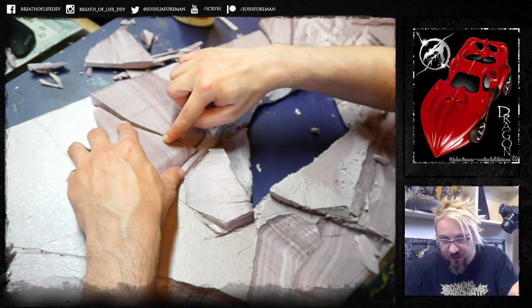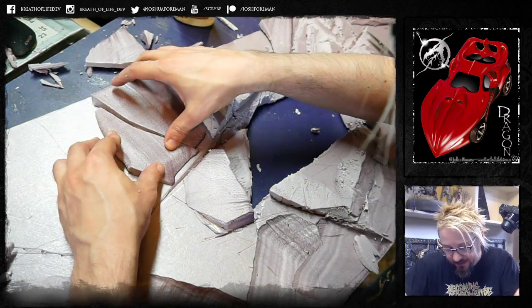I like really deep, hardcore crevices like this.